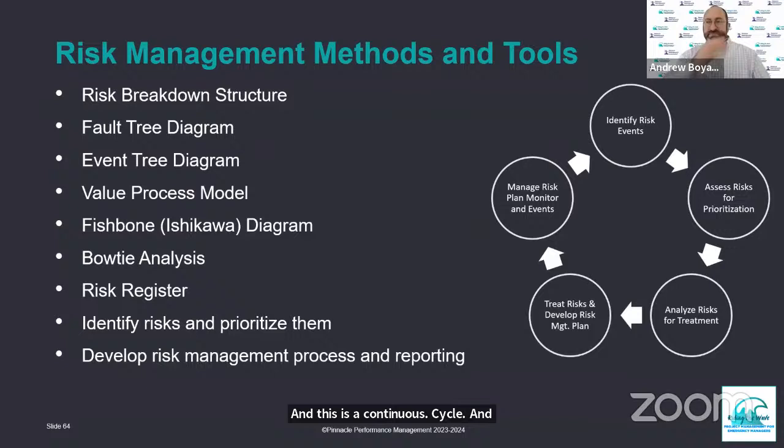The methods and tools are given there. Some of these are specific to risks. They can also be used in terms of quality as well, so they're not exclusive to that. As you see, the fishbone diagram and value process model diagram are used in both spheres.